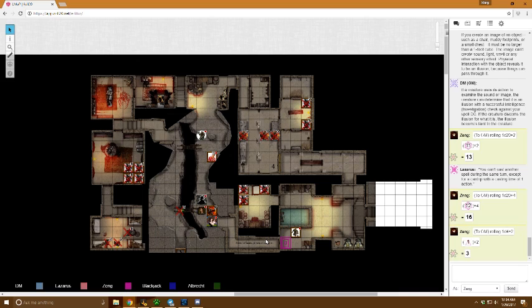I'm going to put away my sword and grapple him. Okay, go for the grapple. Can I get advantage if I flank him while grappling? Because it is an attack action, I think you do get advantage. In 3.5 and past, if you're flanking, you get advantage.